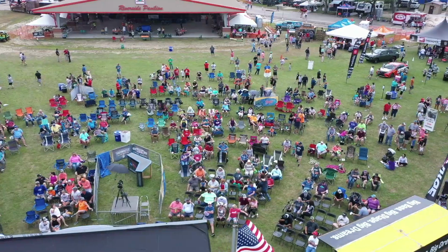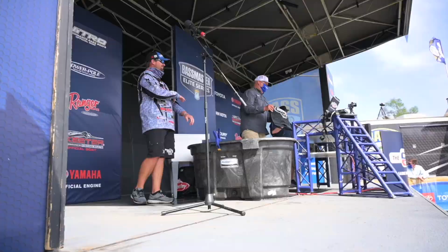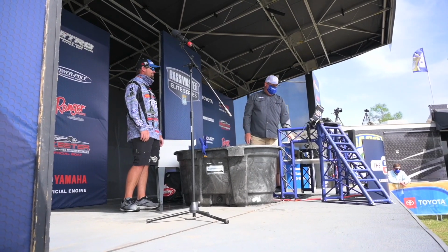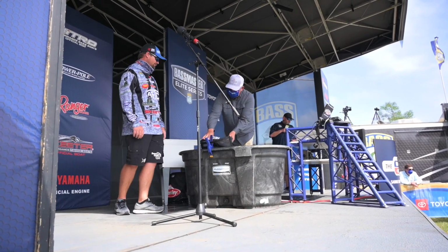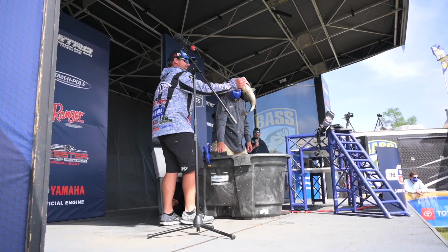Let's get ready to weigh! From Georgia, Drew Cook. 9:15 yesterday, 5 fish added to that here today. 7 pounds, 7 ounces gives him 17 pounds, 6 ounces. You move into 7th place in this tournament.